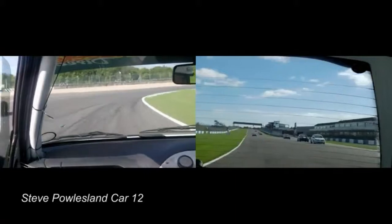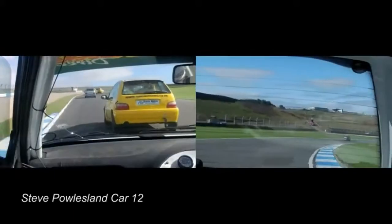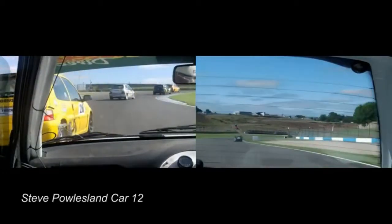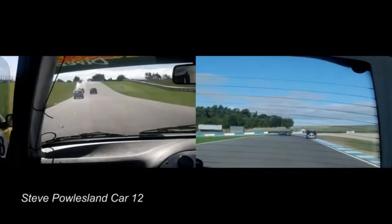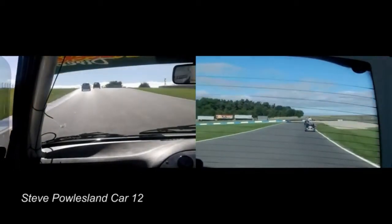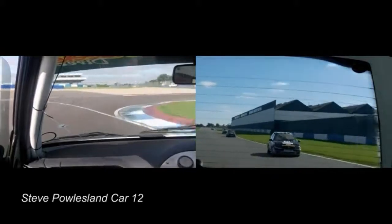Now up on the inside of Simon Wood. Getting that move done. Pip Hammond trying to follow through as well. Steve caught up with Andrew Tibbs, who caused contact earlier on. Side by side. Heading up towards Coppice. Steve moves up ahead of him. Bouncing over the curves.